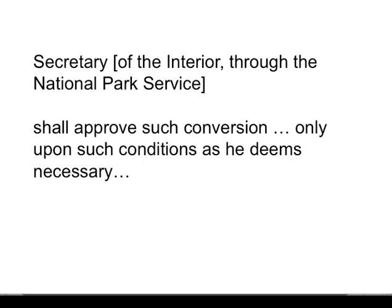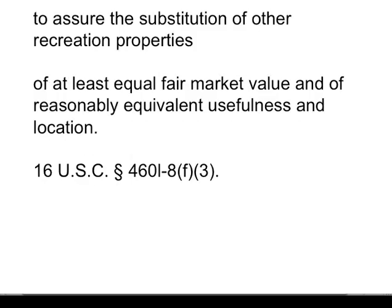It provides further that the Secretary of Interior, through the National Park Service, shall approve such conversion, but only upon such conditions as he deems necessary, once again to assure the substitution of other recreation properties of at least equal fair market value and of reasonably equivalent usefulness and location. And section 6 is codified at Title 16, which is the conservation title, Title 16 United States Code, at section 460l-8(f)(3). So 6(f)(3) refers to section 6 of the initial law that was passed, but here's the code reference.